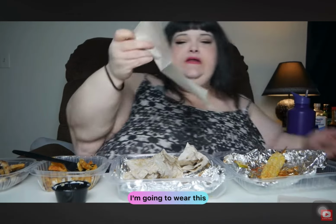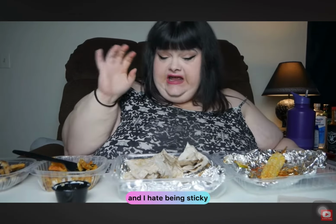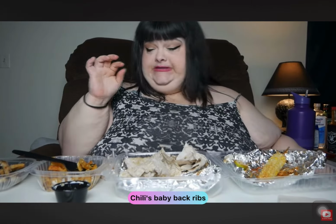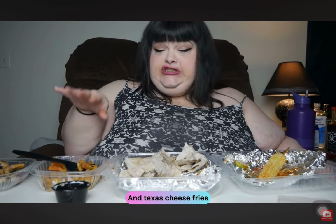Oh man. Definitely gotta wash because I'm sticky and I hate being sticky. Oh, that was so good, you guys. Chili's baby back ribs, roasted street corn, and Texas cheese fries.